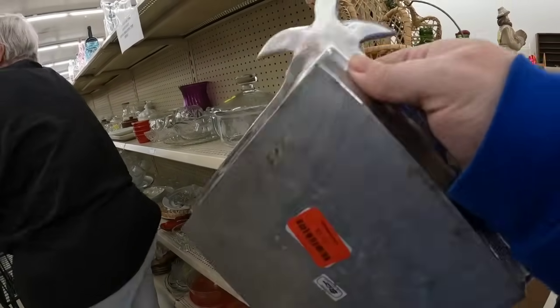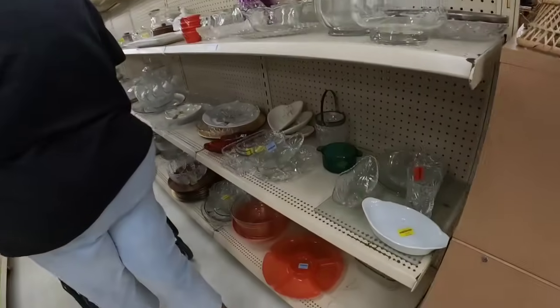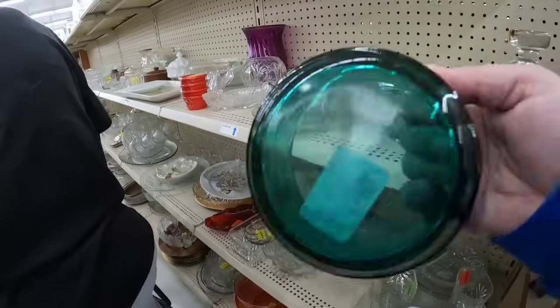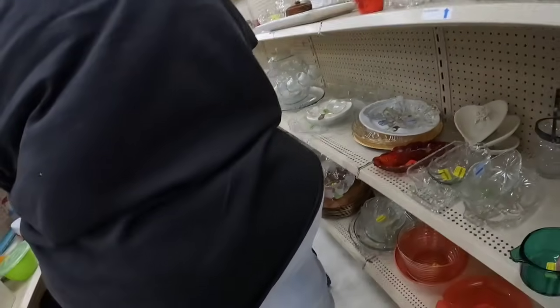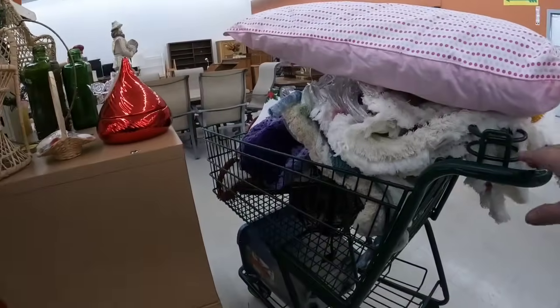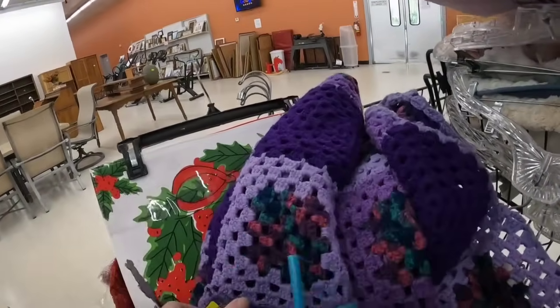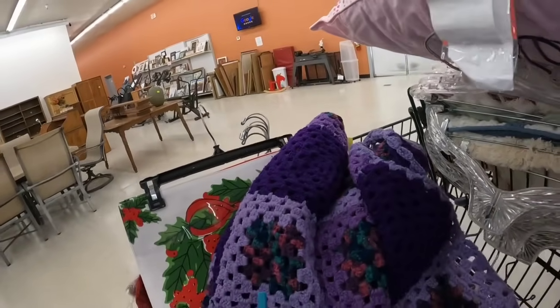This one's interesting. And I think it is on sale. I think red is on sale. But I'm going to put it back. See? We have like a hole down there in the bottom. We have room still. Don't worry.